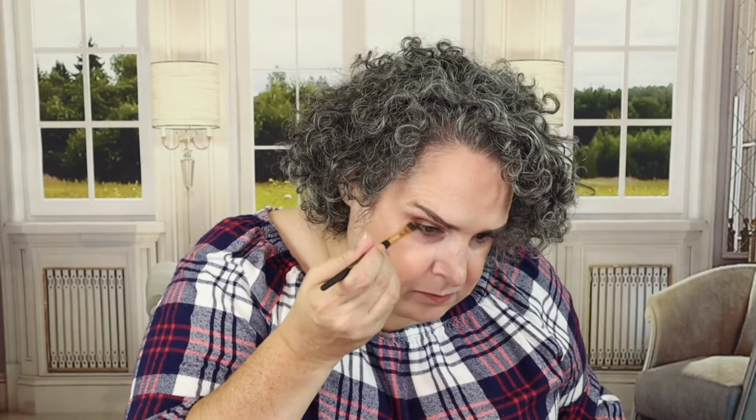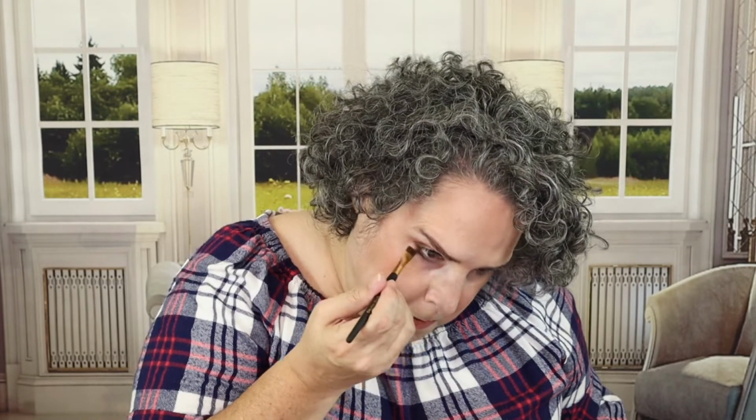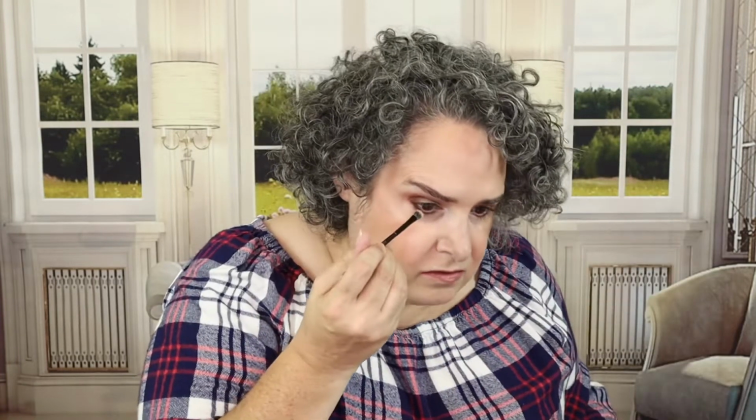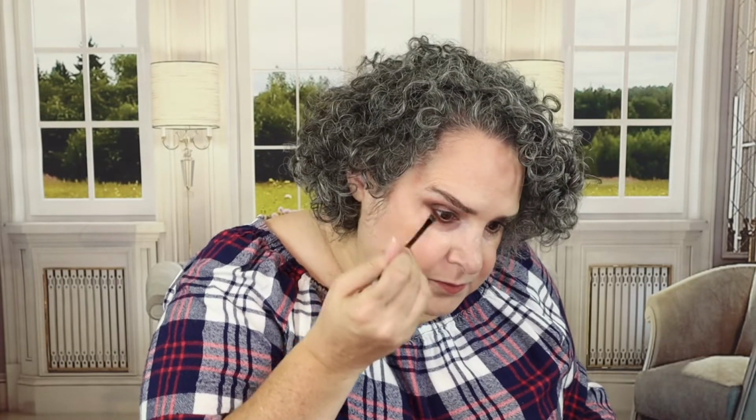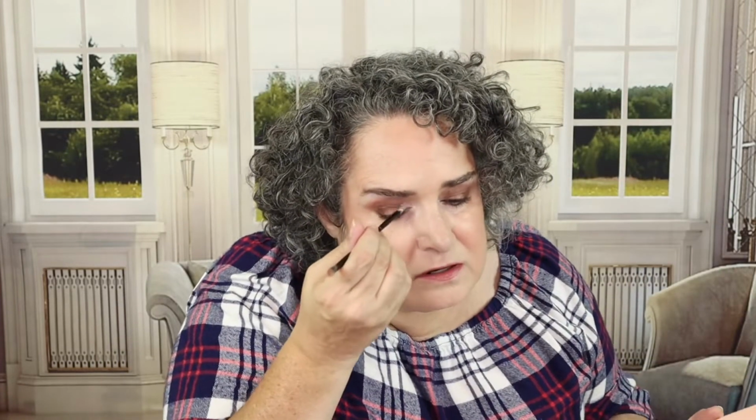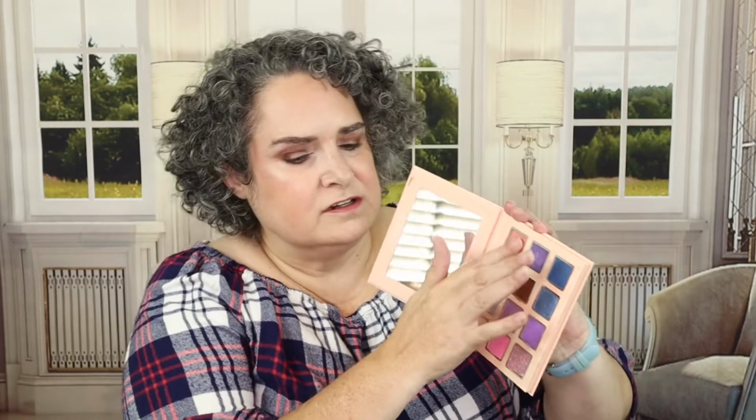This one has some fallout with it. I do want to tightline this dark brown right into that lash line. And then let's take a little bit of this right underneath to kind of buff that out and tie everything together. Then I'm going to take a little bit of this into the very inner corner and that lower lash, get in that tear duct. And then with our finger, let's just go like this and do a little tap, tap, tap.